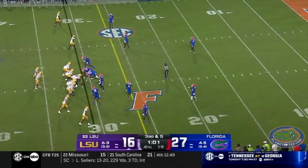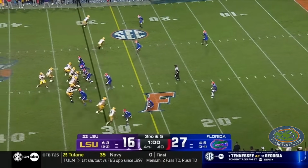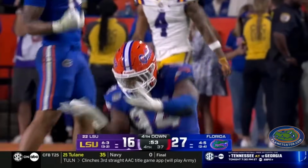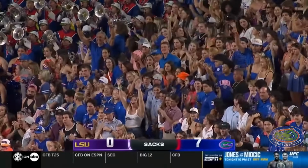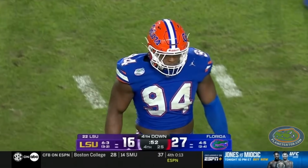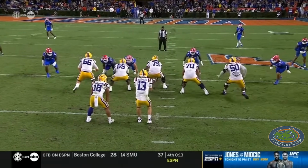4-down territory for sure. Off the right hash, Nussmeier takes the snap. Pocket closing. Sack for the 7th time. Brian Kelly's got to call timeout. And Tyreek Sapp brings down Nussmeier to force 4th and long. Second charged timeout, LSU, 30 seconds in length. Please reset the game clock to 54 seconds. Back to the 38-yard line, setting up 4th down and 12.